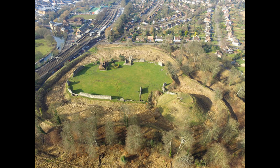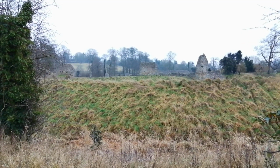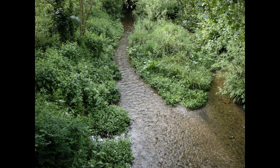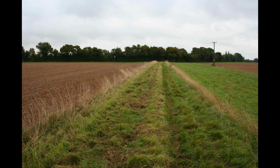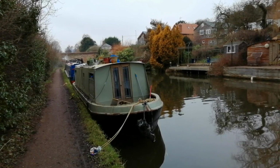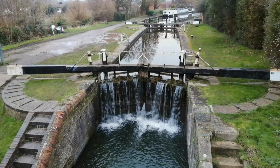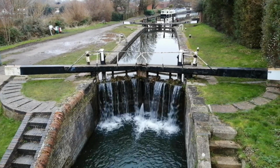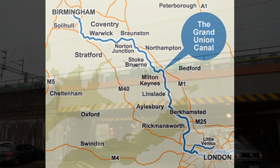Berkhamsted was an important medieval town, its castle guarding the strategic gap in the Chiltern Hills, cut by the River Bourne. A Roman road, known to the Anglo-Saxons, who later settled here, as Akeman Street, passes through this cutting. The Grand Junction Canal followed it in the 1790s, later renamed the Grand Union Canal, linking the Thames Basin to the industrial powerhouses of Birmingham and the north.